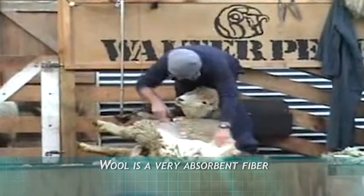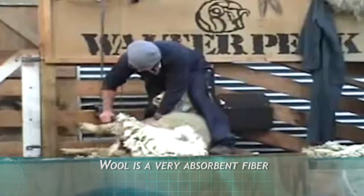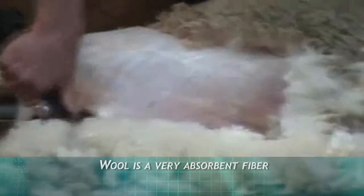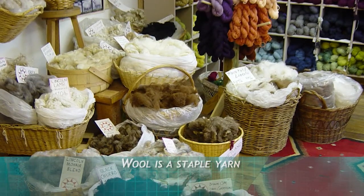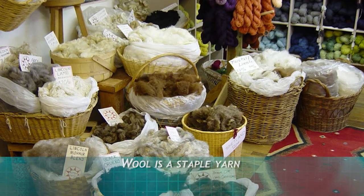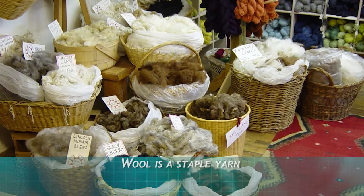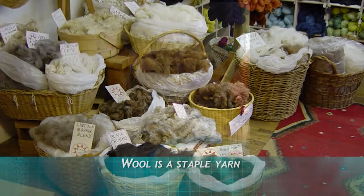Wool is a very absorbent fiber. It can hold up to 30% of its weight in liquid. Cotton is also very absorbent. So coffee, soft drinks, or any other liquid can really saturate wool, penetrating deeply into the fiber. Wool is a staple yarn. Depending upon the quality of the wool, individual filaments may be from 4 inches to 7 inches long. Excessive agitation can cause short fibers to be pulled from the yarn and result in a fuzzy appearance.